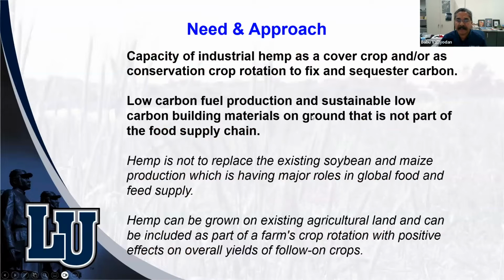As you know, industrial hemp has been shown to have the potential for higher carbon sequestration capacity, and we can use it as a cover crop or a conservation crop, or in crop rotation. If we use that practice as a cover crop or crop rotation, we can have maximum carbon fixation and maximum carbon sequestration in sustainable agriculture. Also, we can use this material for low carbon fuel production, and to develop building materials, which is not part of the food supply chain. So that's a good thing. I mean, we are not considering industrial hemp as a major food crop. So we can use this as a fiber, fuel, and feed crop, and use this as an alternative crop for developing sustainable aviation fuel or other materials.